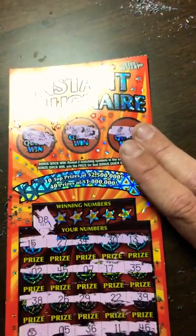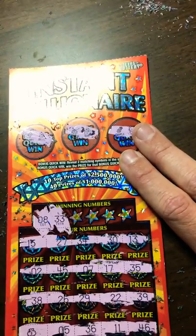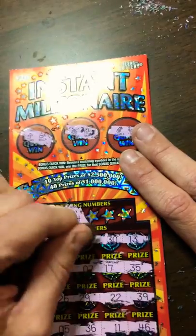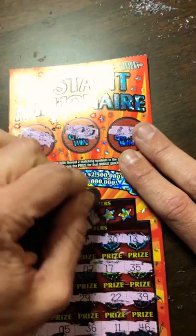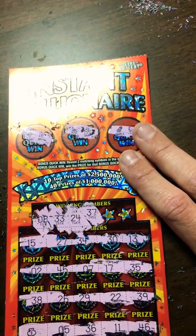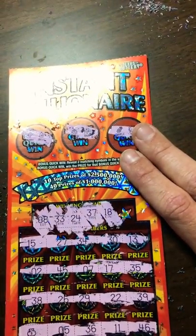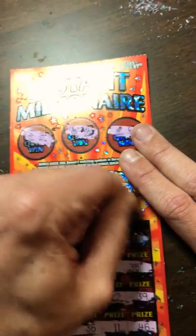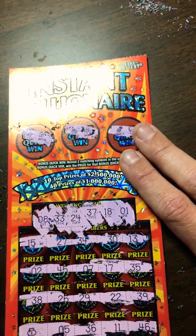Looking for an 8. There's no 8. Looking for a 33. There's no 33. Looking for a 24. There's a 34, a 14, but no 24. Looking for a 37. There's a 27 and a 47 and a 17. No 37. Looking for an 18. There's a 38. No 18. Looking for a 1. There is no 0, 1.